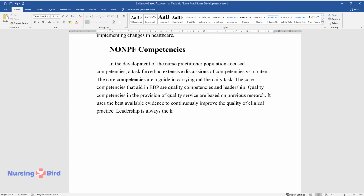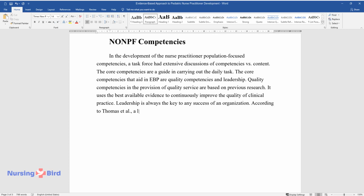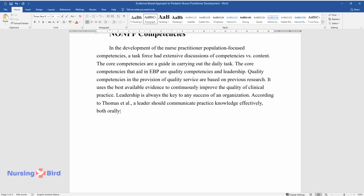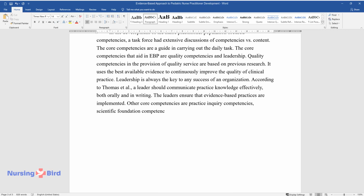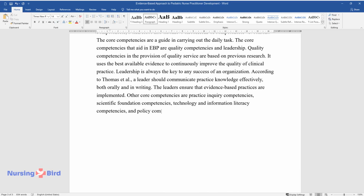Leadership is always the key to any success of an organization. According to Thomas et al., a leader should communicate practice knowledge effectively, both orally and in writing. The leaders ensure that evidence-based practices are implemented. Other core competencies are practice inquiry competencies, scientific foundation competencies, technology and information literacy competencies, and policy competencies.